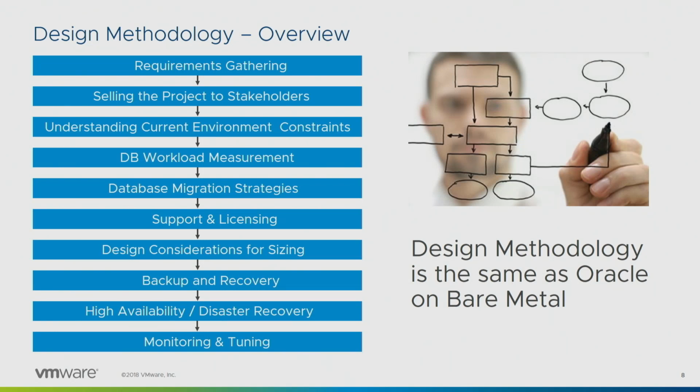Of course, licensing, which is the easiest of all, right? That is something you have to contend with. Design considerations. And of course, you need to put in backup, recovery, high availability, DR, monitoring and tuning, and we're going to touch on each and every aspect of these, right? But what I want to illustrate from this slide is that the design methodology, or the approach that you would take, is exactly the same as you would do on vSphere. There's nothing different that you would do.